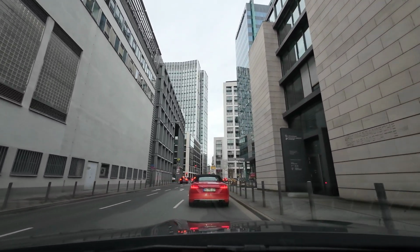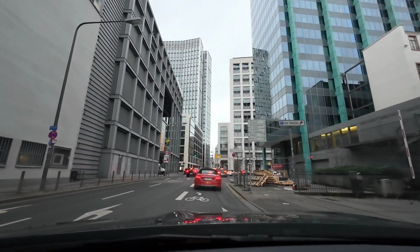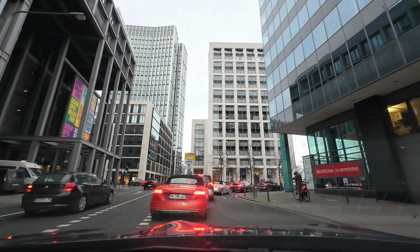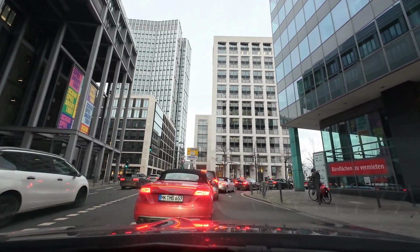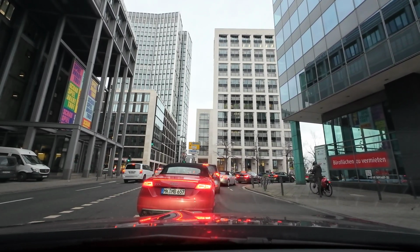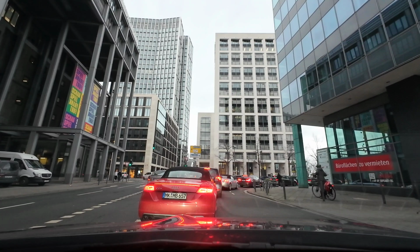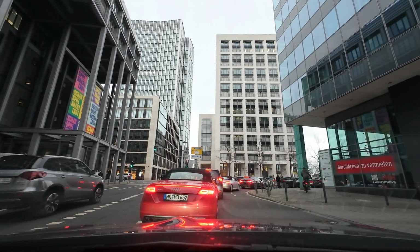Frankfurt is situated in Frankfurt, Darmstadt and Gensheim. This area is actually in a valley-type shape, so it's more of flat land, and this area is called Rhine-Main Gebiet or Rhine-Main area. Rhine is one river, Main is another river. And I'm turning now to the right side, where we will reach Sachsenhausen. It's a city part, and one of the oldest city parts.